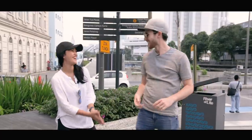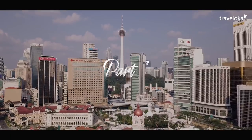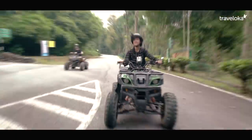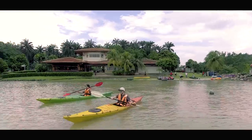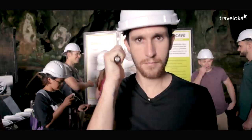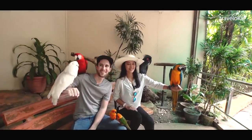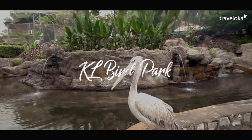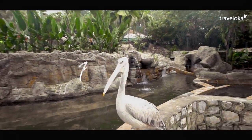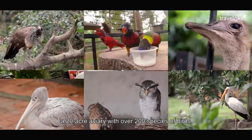Alright, good. So we put together a list of the top things to do in Kuala Lumpur. Is KL Bird Park, a 20-acre aviary with over 200 species of birds.